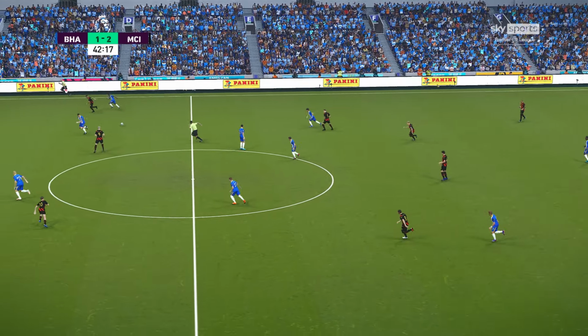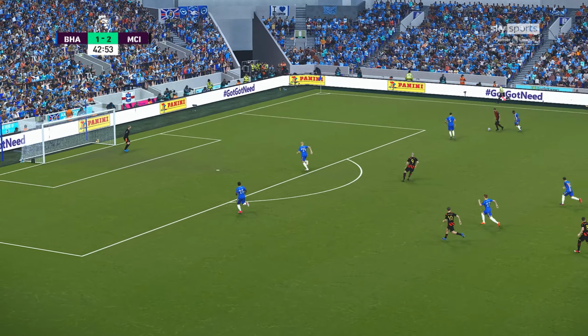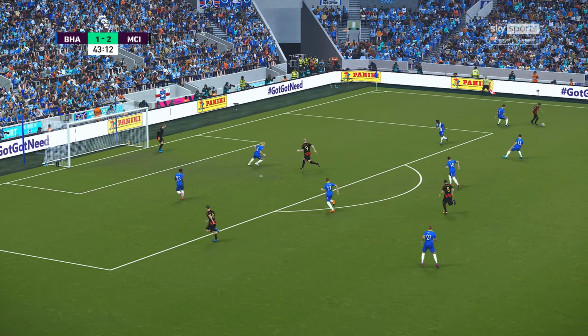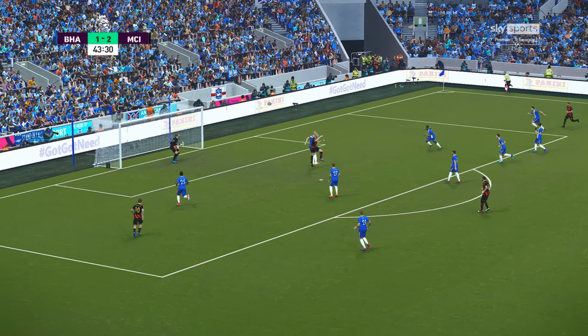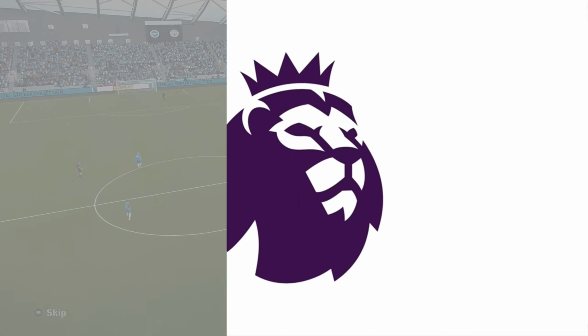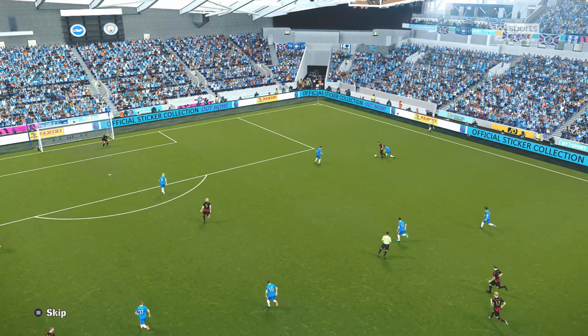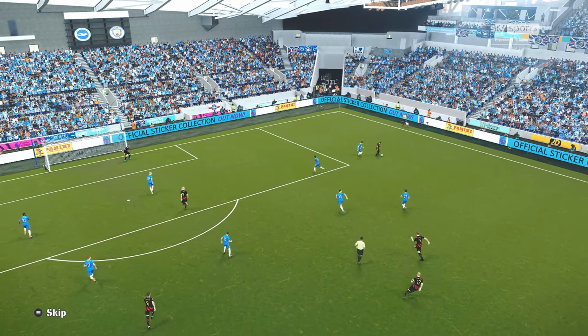Doesn't get the pass he's looking for. Stones drives it forward, and the counter is on. A really good feat. And the header! Oh, just needed a better contact. I have to commend the wing play, but I have to condemn the defending. They've got to stop the cross.